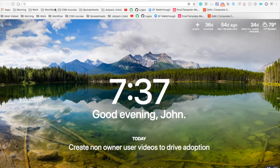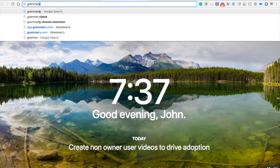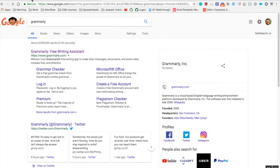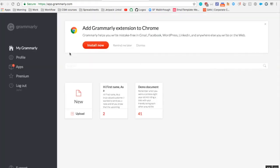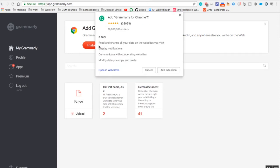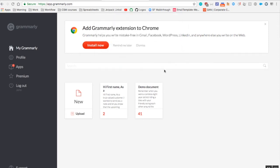So first we're going to show you how to install the app. Basically, all you have to do is type in Grammarly. Go ahead and search for it. It's going to be this top one right here. When you click it, it's a free writing assistant. Once this page loads, you can install the extension. Go ahead and just click Install Now, and we will add the extension to our Google Chrome browser. There we go. Now it's been added.